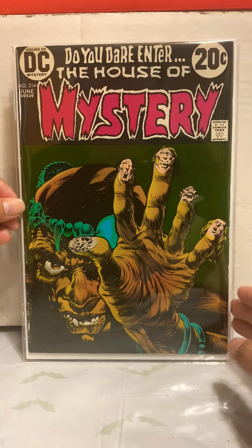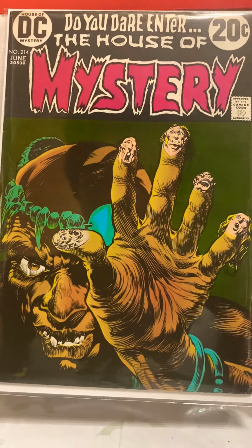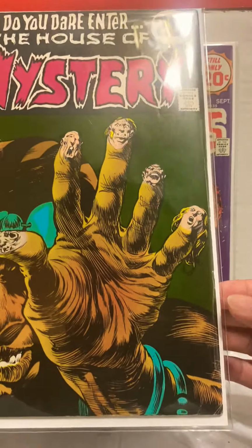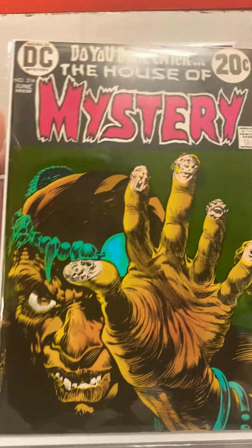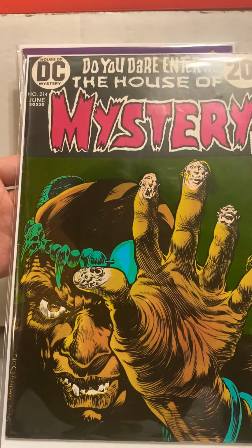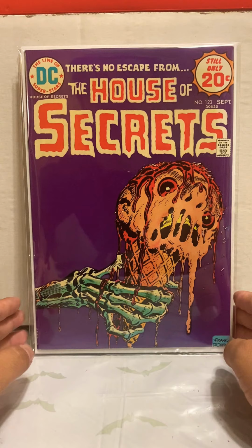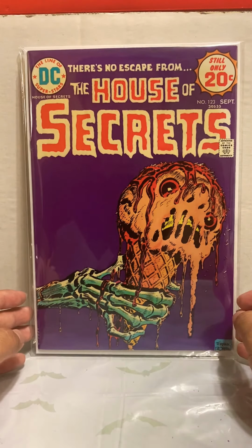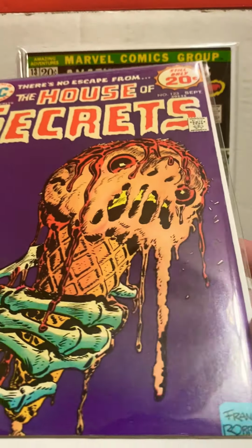It's House of Mystery 214. Great cover. I believe it's a Wrightson, Bernie Wrightson. It's a little beat up. You can see right here, but it presents very well. It's not only the Mylar. And this book I purchased a while back from DS, but I think he had it like a 4.5 or 5.0. This is definitely a really, really nice copy. Really high grade.